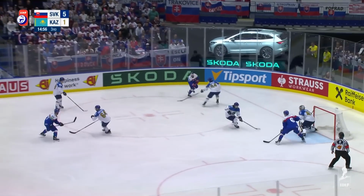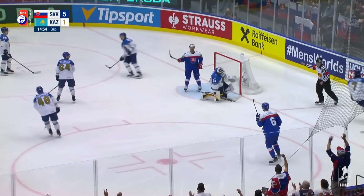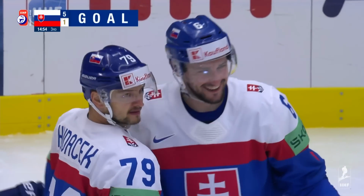And now Slovakia trying to pad the stats. Hucek across, score! Lucas Singel. Make it 6 for Slovakia.